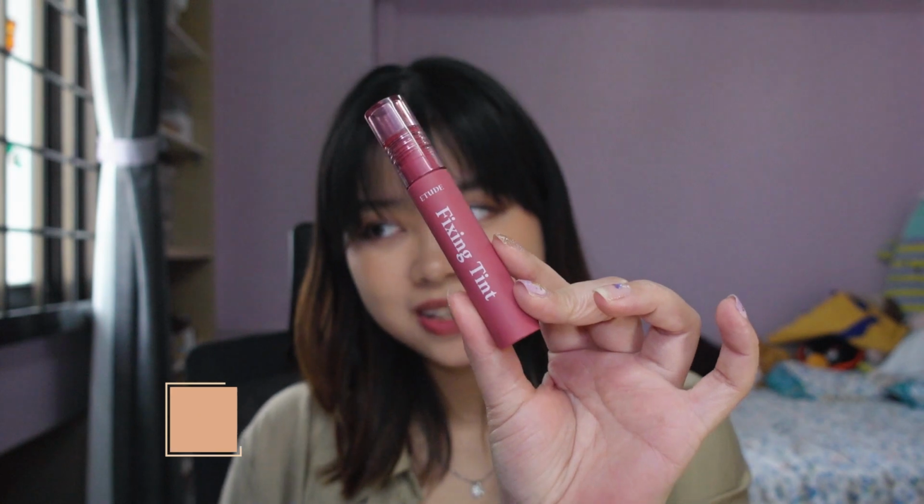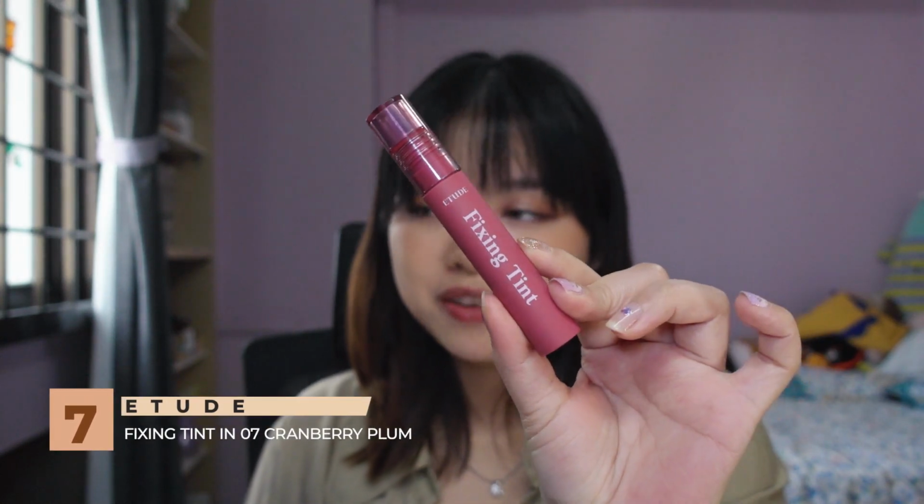The next cool tone lippie is a brighter color, so it's definitely very eye-catching. So if you're looking for a pointed statement lip color, this is the one. And it's also a fixing tint from Etude House again, and this is the Cranberry Fixing Tint number 7, yes. Now, when I wore this in my video, when I did the review and swatches on my skin tone, y'all really love Cranberry Plum. Beautiful color, and it's very loud.